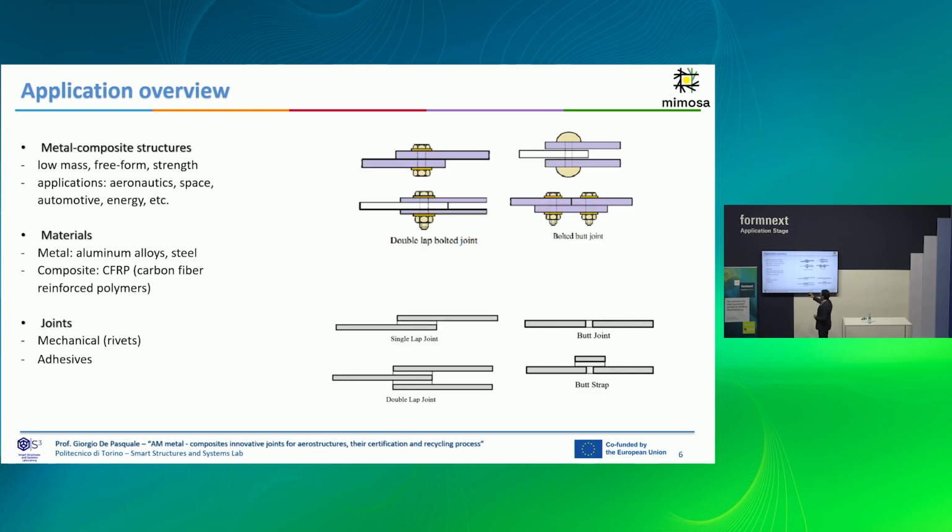And up to now, the most used strategies to join the materials are strategies based on mechanical devices, so like bolts, or by adhesives. These are both good strategies, but they have some limitations, especially related to the processing time, the number of steps of production involved in these joining activities, and also about the footprint of these processes.